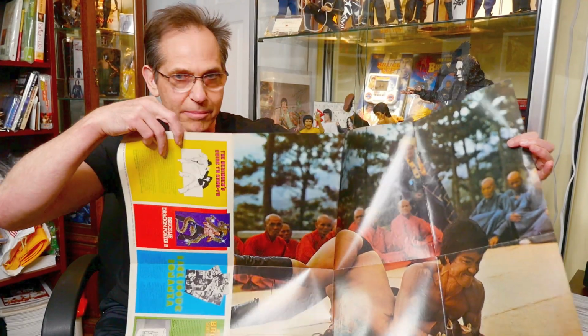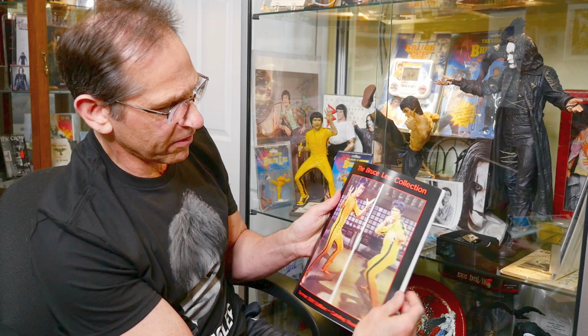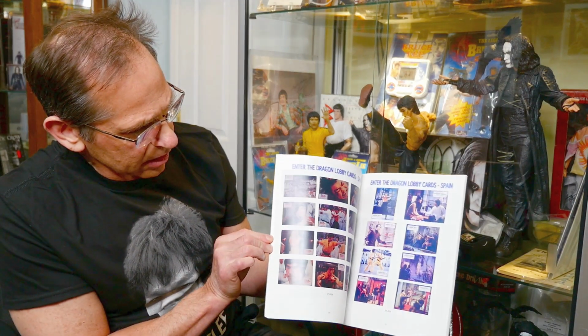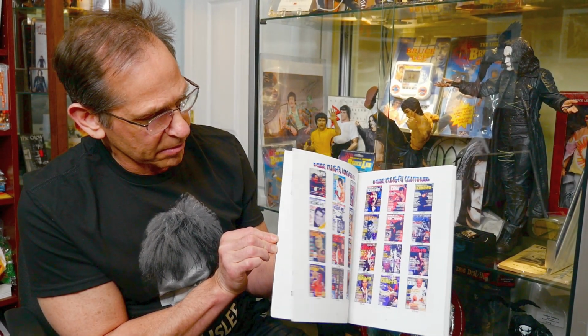And the second item, let me just put this off to the side. The second item is this beautiful Bruce Lee Collection catalog book that's over 75 pages that I put together back in 2001, and it has now become a collectible item. It features over 750 items in all color that you guys will have a chance to look at and see that's part of my collection. It's a beautiful book, and I think you guys are gonna enjoy it. This is over a $60 value between the two items, if not more, that I think you guys are gonna love.